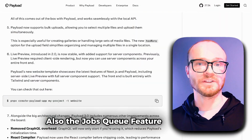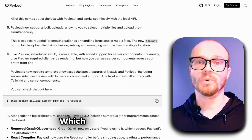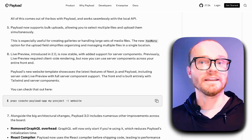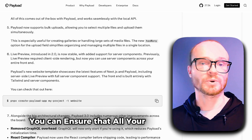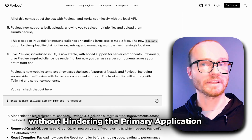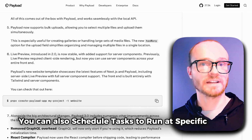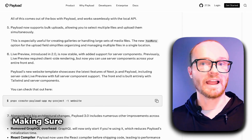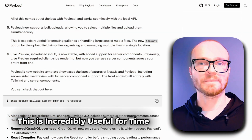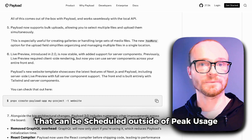Also, the Jobs Queue feature in Payload CMS 3.0 is great for managing tasks efficiently, which allows you to defer tasks separately from the main API. This means you can ensure that all your critical operations run smoothly without hindering the primary application flow. You can also schedule tasks to run at specific times or intervals, making sure everything happens just when you need it. This is incredibly useful for time-sensitive operations that can be scheduled outside of peak usage.